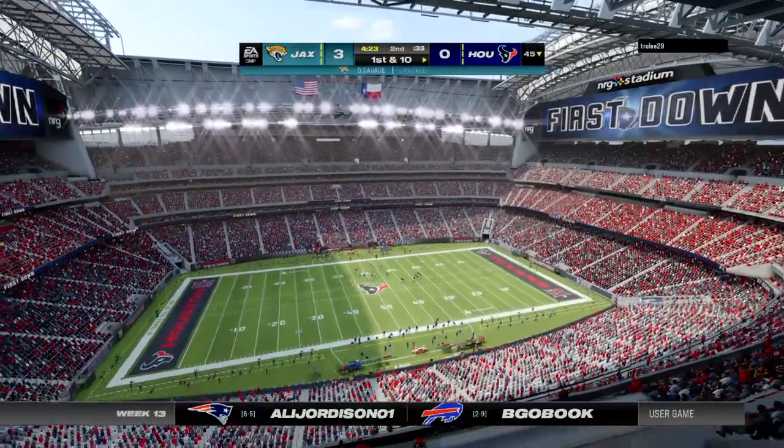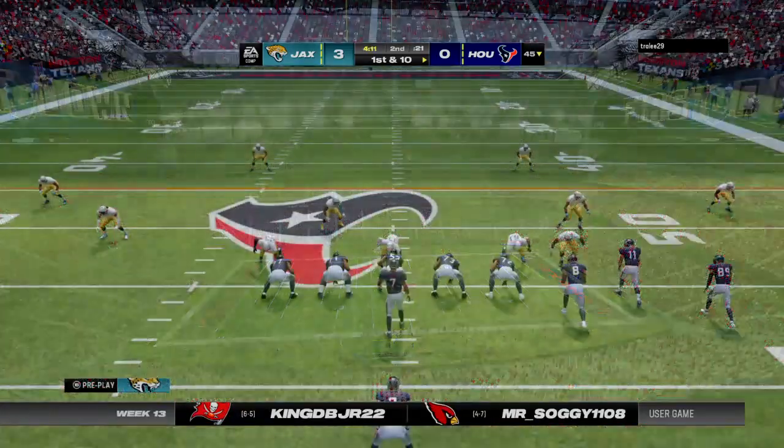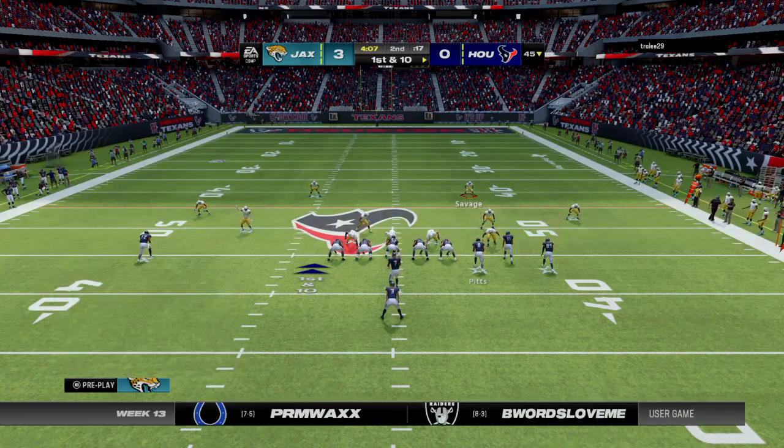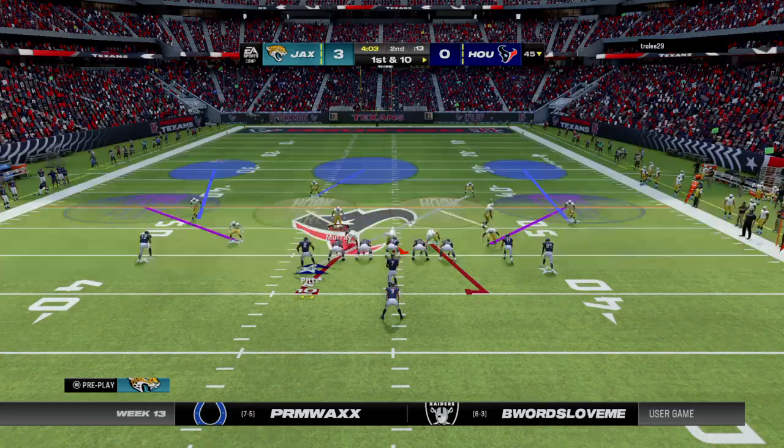Another catch for him there on this drive, Brandon. And it looks like they're going to utilize him out of the backfield any way they can. And that time they pick up a first down. So now on defense, do you assign a man to him and try and cover him before he gets going?